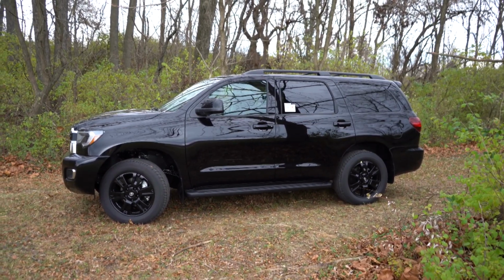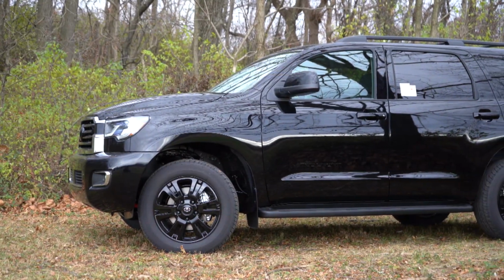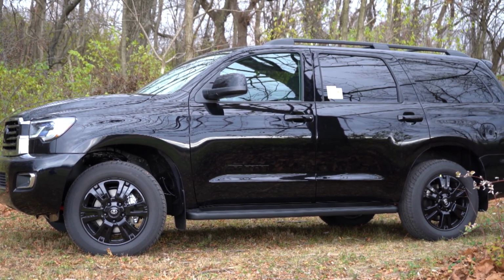Rear privacy glass does come standard for every single trim level across the board, but also raised black roof rails for the TRD Pro. I almost forgot to mention that, and that comes with horizontal bars as well. I can't show it to you guys because we don't actually have it today, but that is going to be there for you as well.